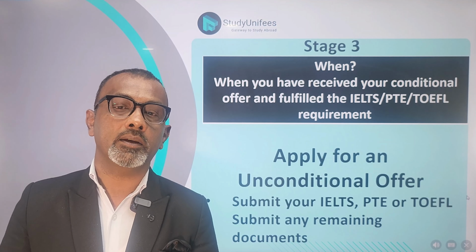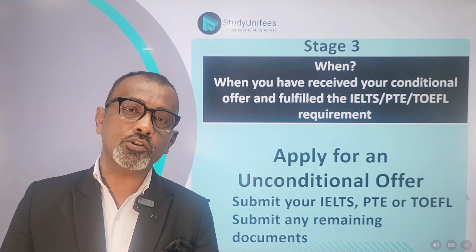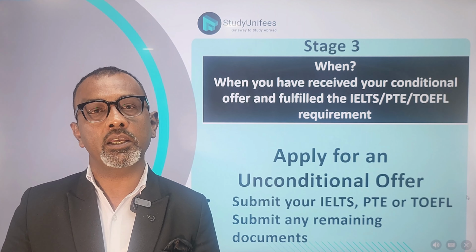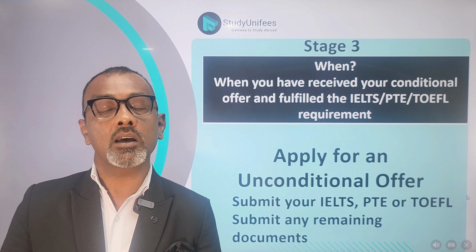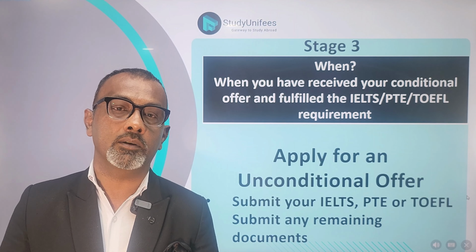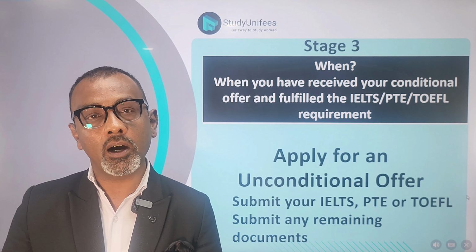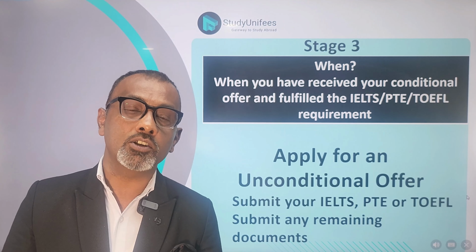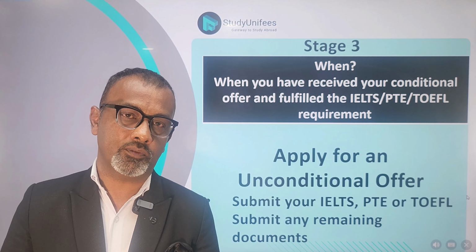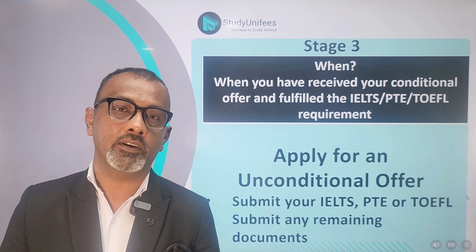Stage 3 starts when you've received your conditional offer and also fulfilled the IELTS, PTE or TOEFL requirement. Stage 3 basically is applying for an unconditional offer. To apply for an unconditional offer, submit your IELTS, PTE or TOEFL. Submit any remaining documents or evidentiary proof. Stage 3 ends when you actually receive your unconditional offer.